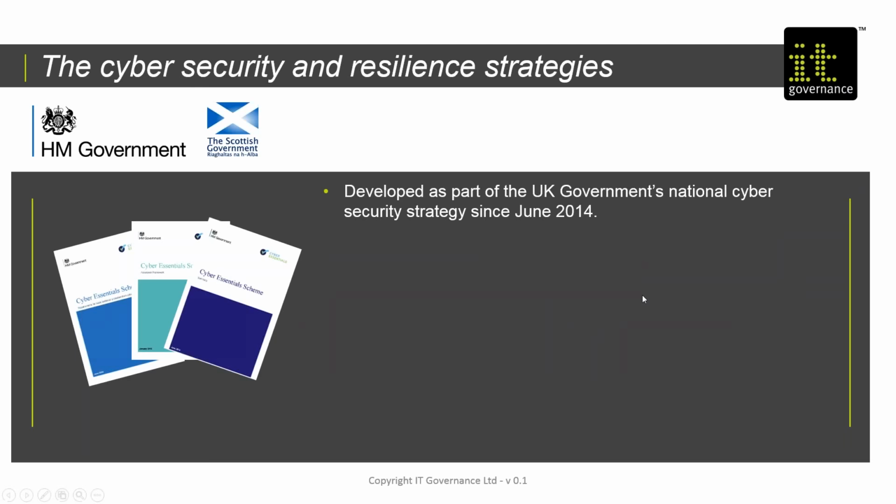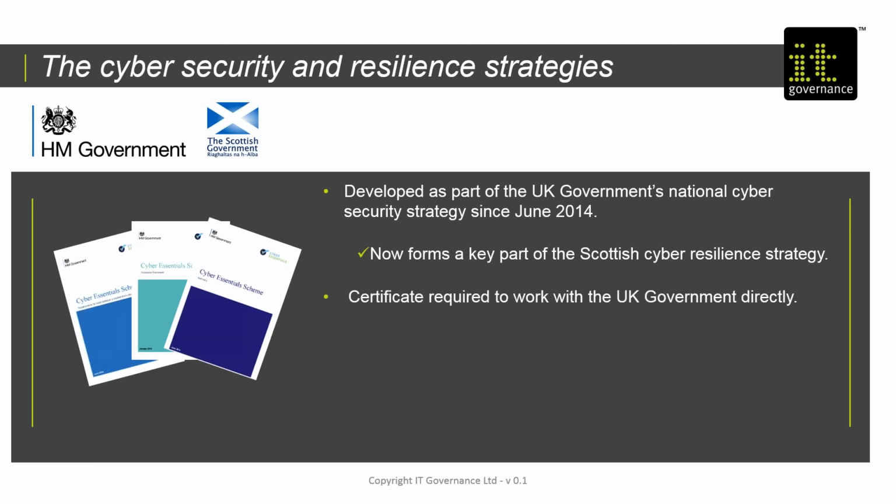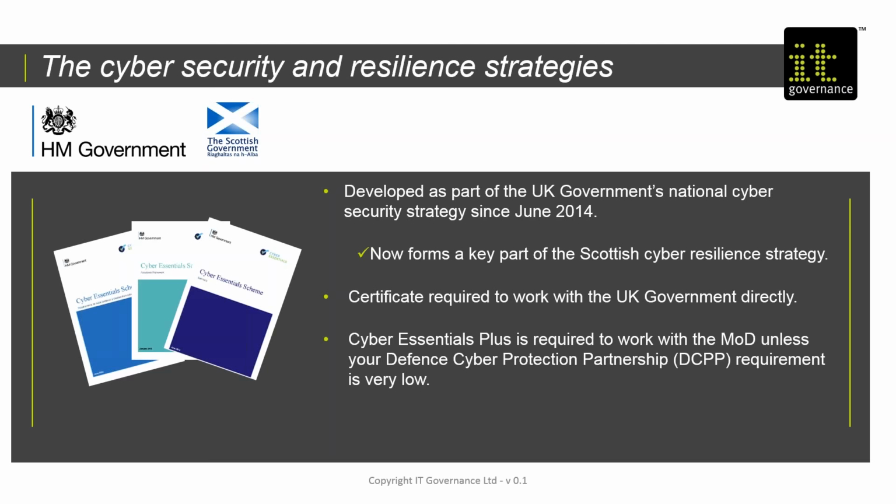So the Scottish cybersecurity and resilience strategies that have been recently created were basically developed as part of the whole UK government's cybersecurity strategy, which Cyber Essentials is also part of. It was developed as a public sector action plan, along with the National Cyber Resilience Leaders Board in Scotland. The Cyber Essentials scheme is required to work with the UK government directly. So if you're working with the UK government, you need to have Cyber Essentials. And in cases of MOD or defence protection, you end up having to mandatorily do Cyber Essentials Plus for all these contracts. So the Scottish Cyber Resilience Strategy, as part of the UK government, is adopting the similar principles of Cyber Essentials, but going a little bit further.